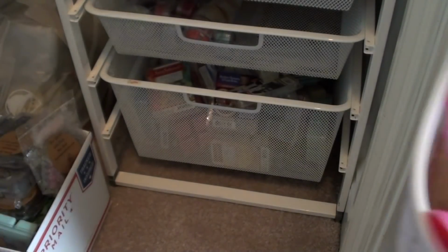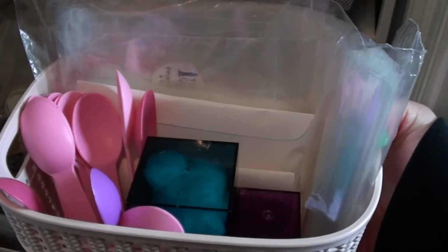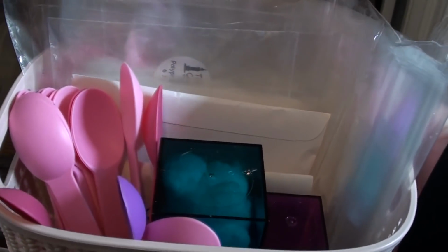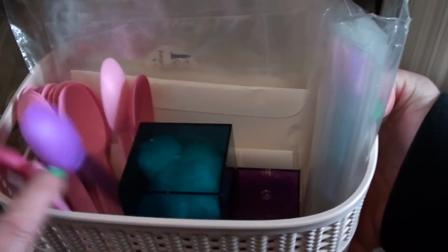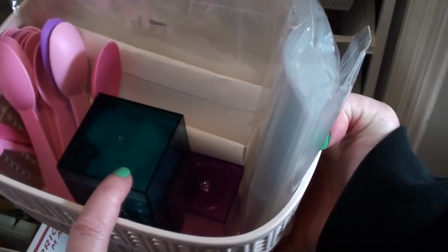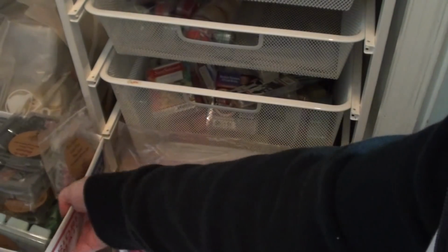All right, so this little container here, let's flip it around. I have different size bags. I think I have 3x3, 5x5, 6x6, and then I have the big honkers, and then I just keep my Tiffany spoons in here, cotton balls. Sometimes I'll put Q-tips in there. It's not really for wax, but whatever. Okay, so there's that.